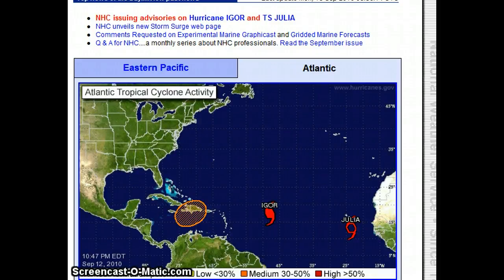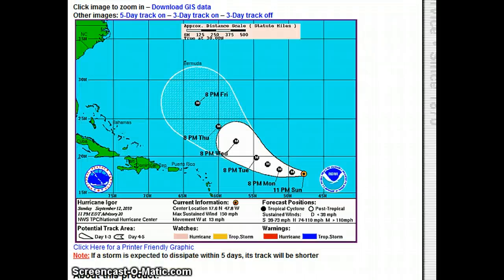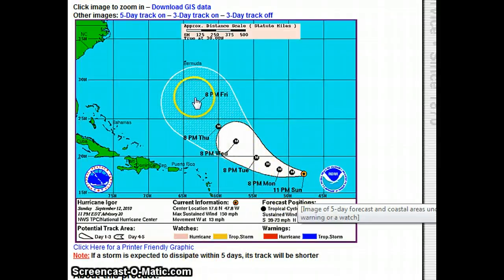We have two storms, Igor and Julia. Julia has formed off Africa under the Cape Verde Islands, and we got Igor. Igor is a powerful Category 4 hurricane going towards Category 5. Here's the projection from the National Hurricane Center. You see it's made a hurricane now, and it makes a northwest turn, and it goes south of Bermuda by Friday.